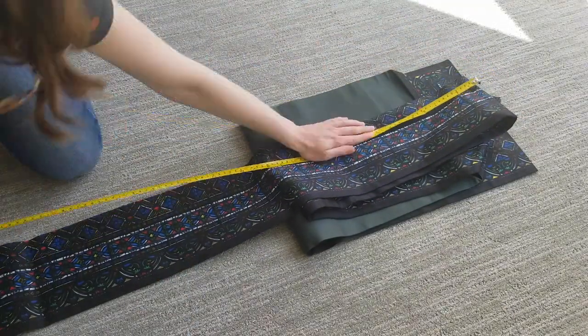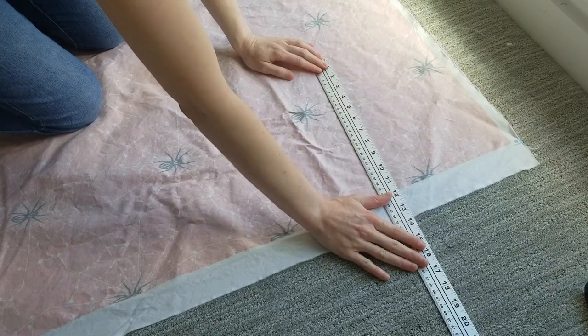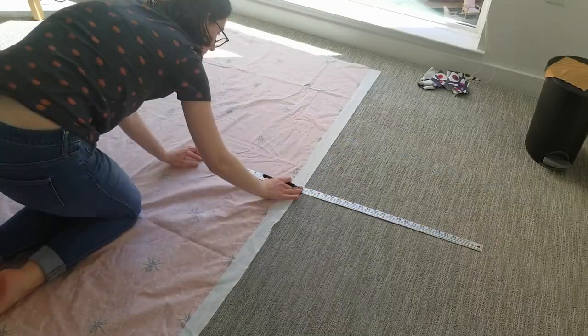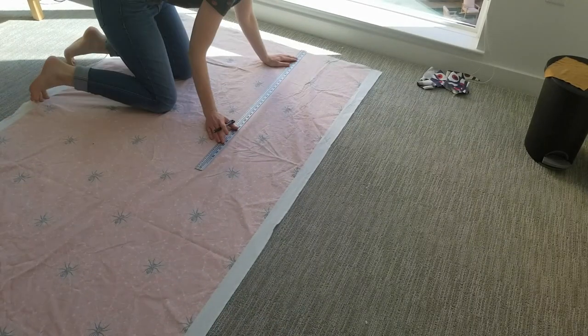The length was about 4 yards, and the width I wanted was about 12 inches, so I measured it at 12 and a half inches so I had enough for seam allowance. I marked out and measured one panel.